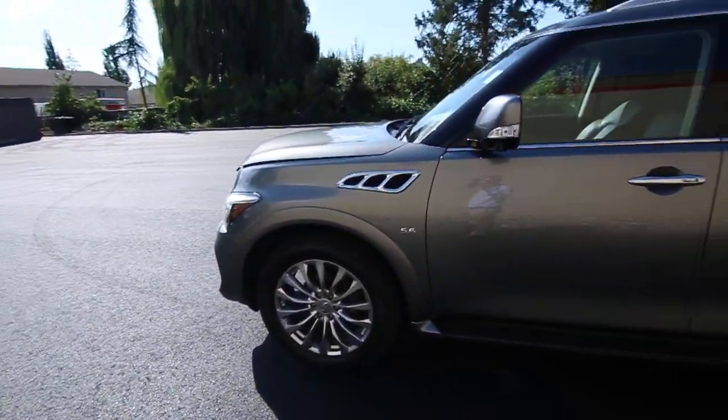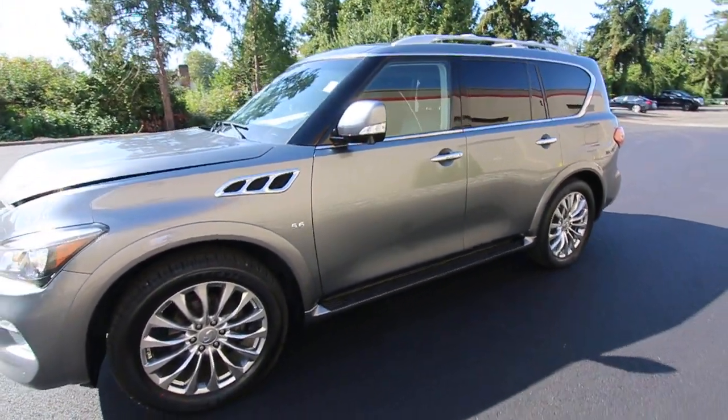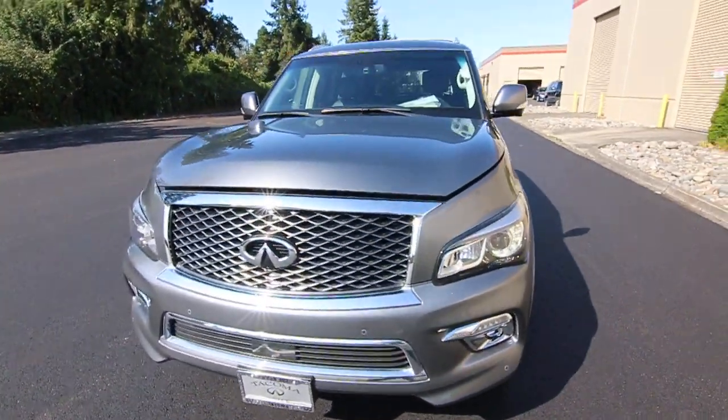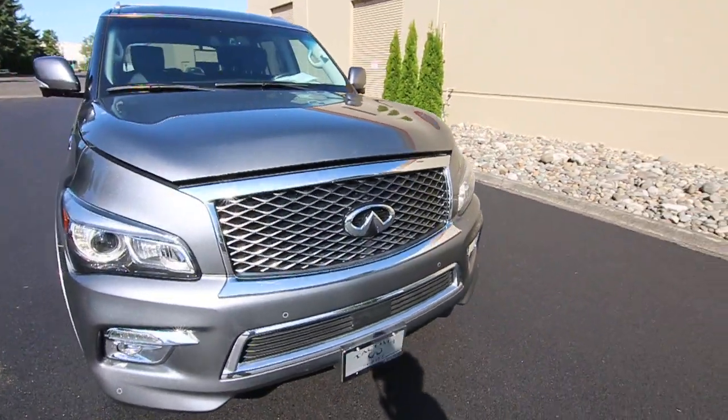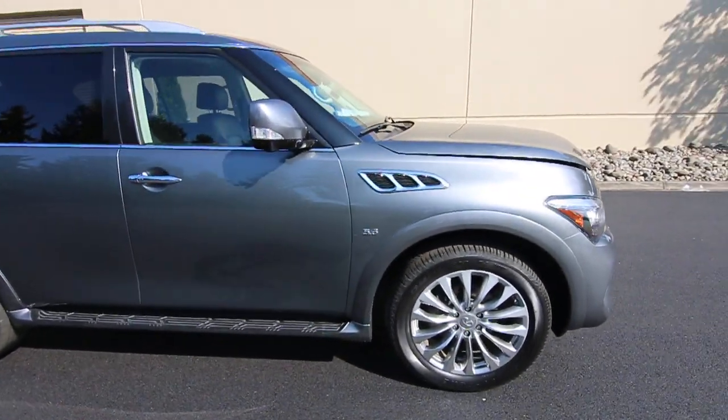This particular QX80 is a rear-wheel drive model. You can either get it with rear-wheel drive or four-wheel drive. Why would rear-wheel drive be better for you? Well, if you live in the Puget Sound area, we don't really get that much snow, so most people will do just fine with rear-wheel drive.